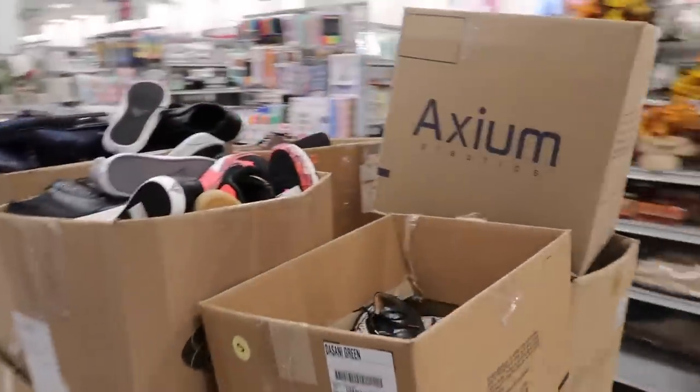Looks like a little restock. Let's see what there is. Little Vapormax.